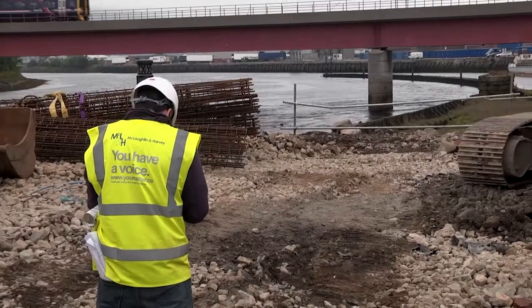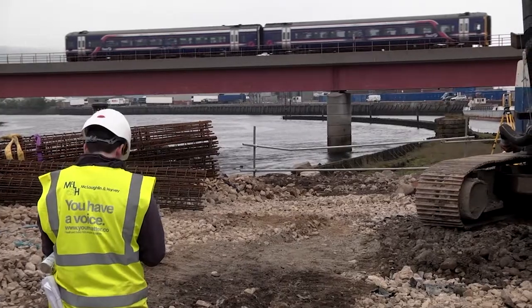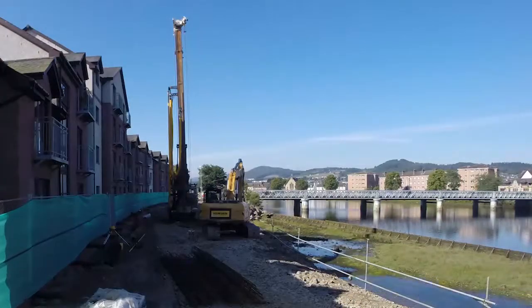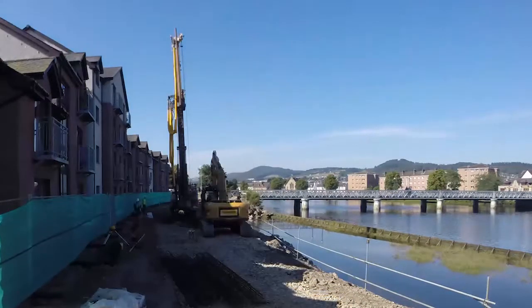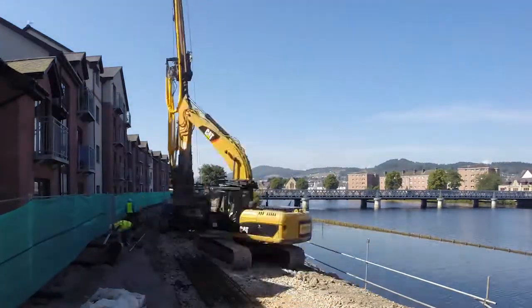Works are progressing well at Portland Place. 55 piles have been installed to date with 11 remaining. Piles in this location are being constructed using the continuous flight auger method, which is virtually vibration-free and one of the quietest forms of piling.